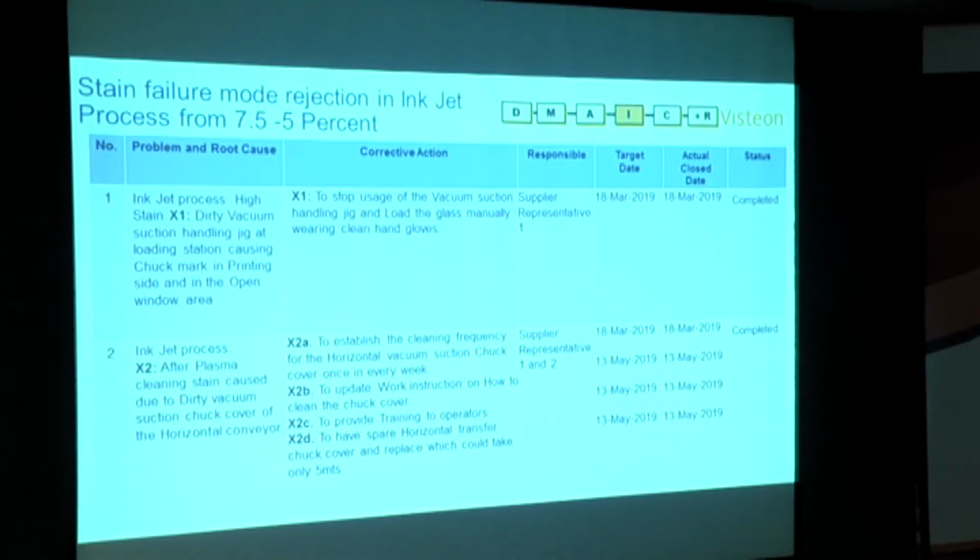The second one is about plasma cleaning. This is part of the inkjet process. Due to the dirty vacuum section, it's an automated process, because after plasma they go for a front and back end inkjet process. Since it is a closed loop section, we cannot do any manual handling there. So again, it's just cleaning of the chuck over the horizontal conveyor, and we updated all the work instructions and provided training to the operators.